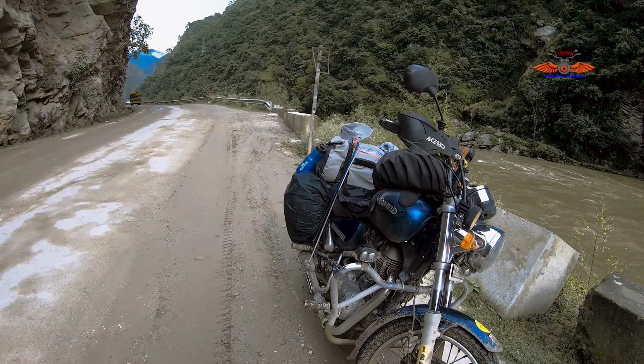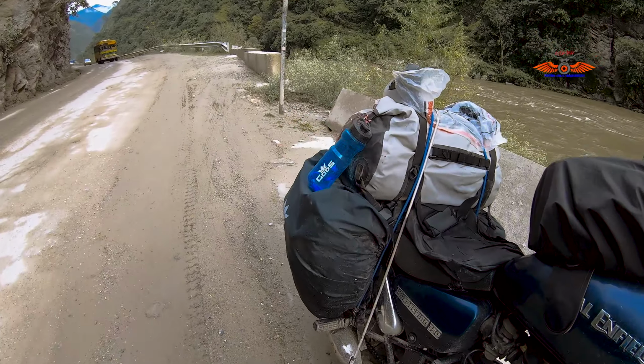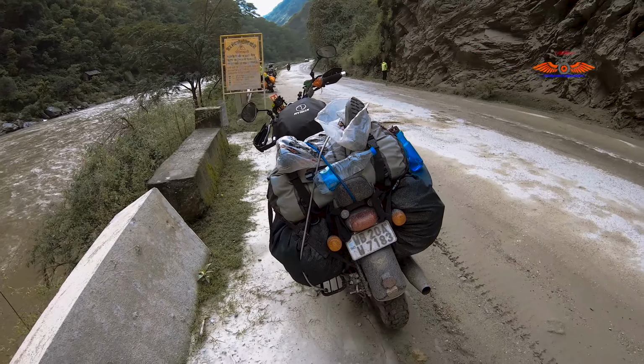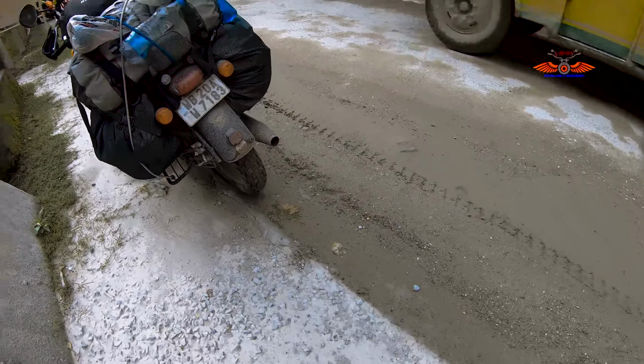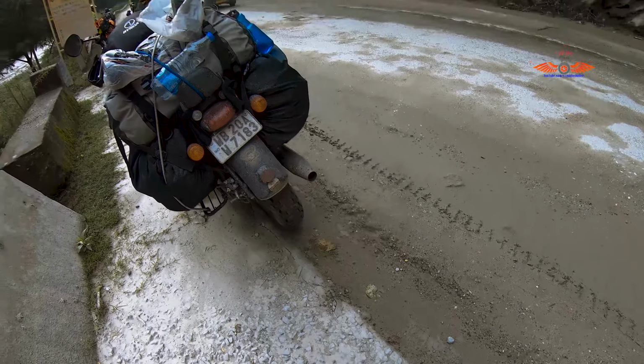Look at the condition of my bike passing through National Highway number 3. Everything, every luggage, every bit of it. And look at the condition of my shoes. Wow, kya badhiya joote hain yaar.